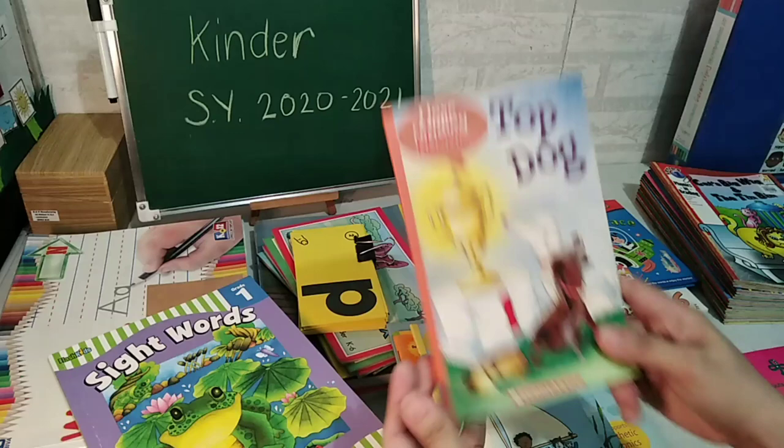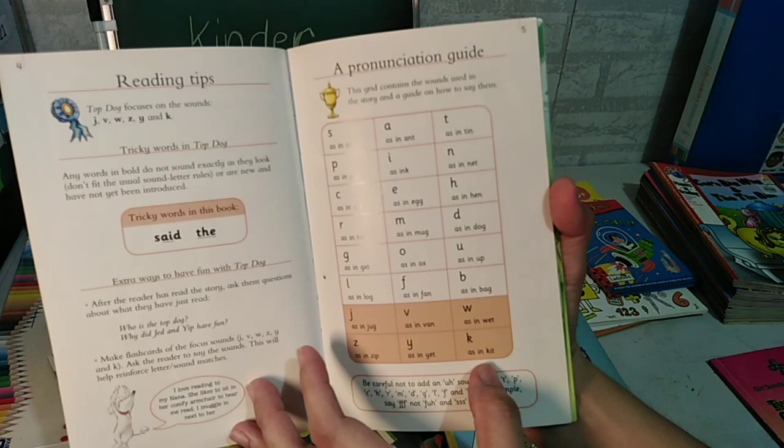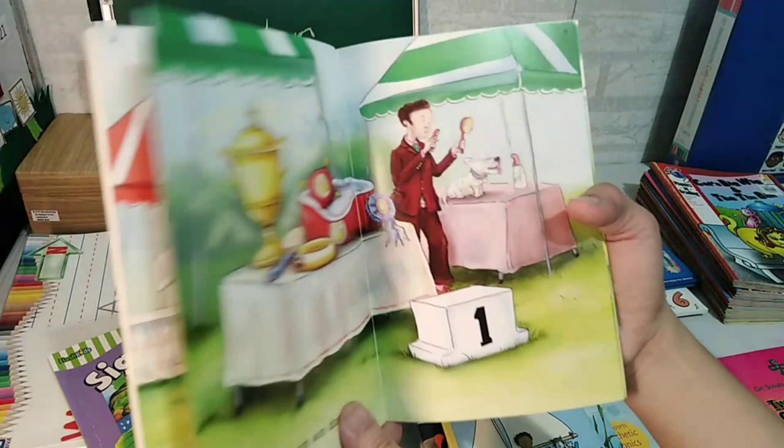So, this one, this is also from Scholastic. That I love reading phonics. It's phonetics. And my pronunciation guide, my reading tips, and then these stories are very short and mas madaling basahin para sa batang natututo pa lang magbasa. So naka-highlight pati yung mga sight words.